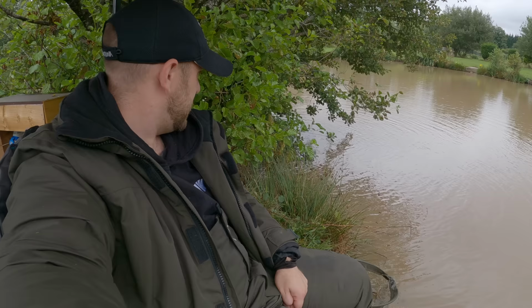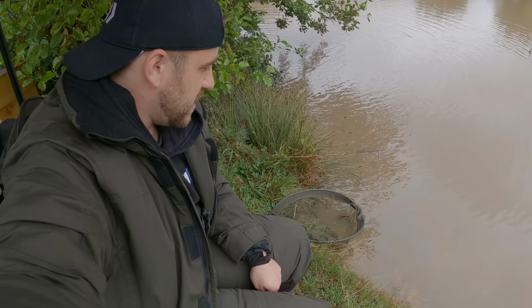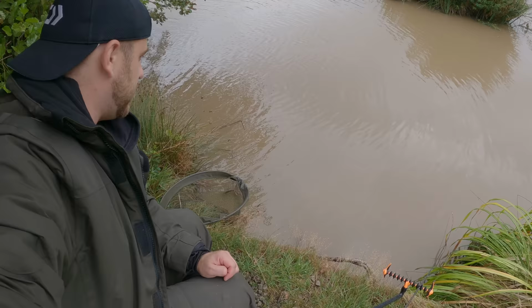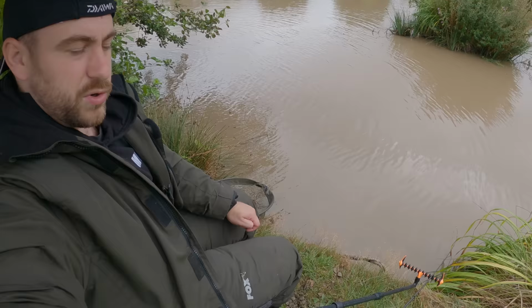Keep plugging away at it. You can see all the plumes of silt coming up right under the rod tip. There's quite a lot of roots coming out from this embankment as well, so can't really fish that with a feeder. Kind of wondering if it's the same on the other side.